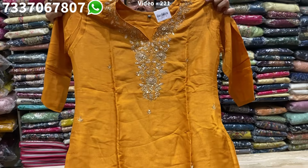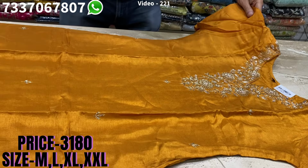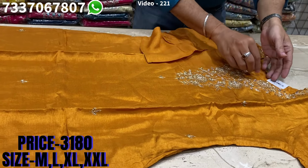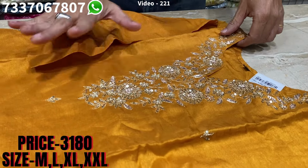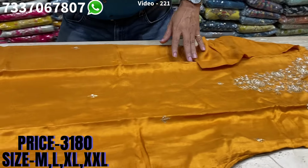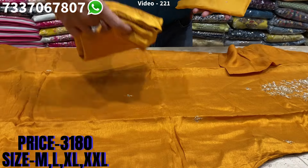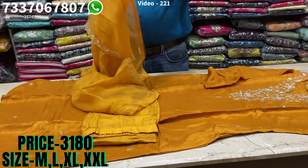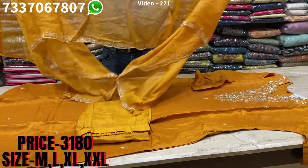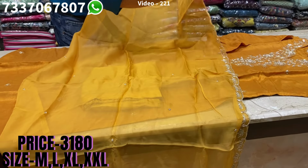In pure Dola silk. Lovely fabric again. And also you can see the neatness of the work is too good. All decent work, completely handwork on it. Pure Dola silk with work scattered on the front and a lovely pure bottom with this. And this is the dupatta with this. You find lovely handwork, completely handwork on this.